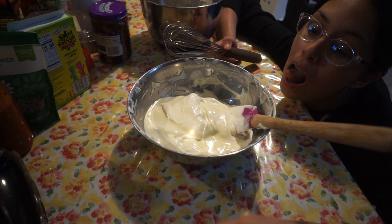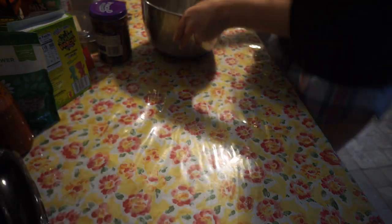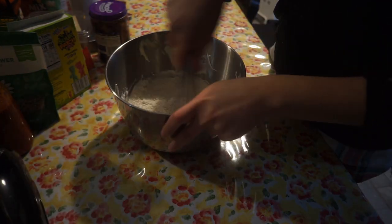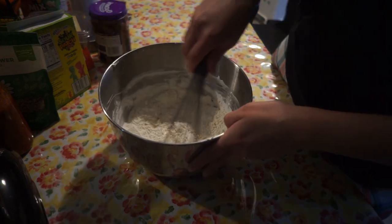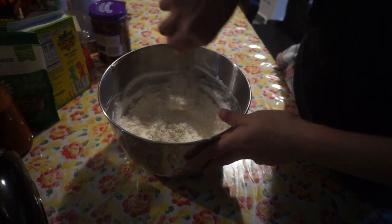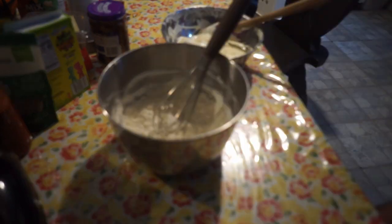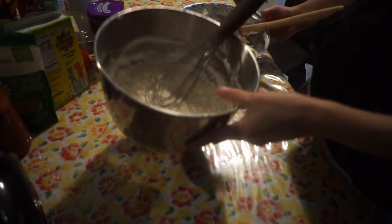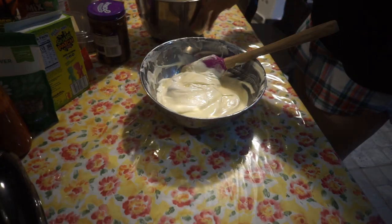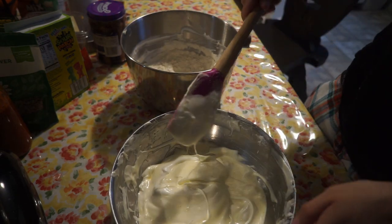Yeah. Okay. So we're going to mix the cornstarch and the flour together. Okay, that's mixed enough. Okay, this is the kind of scary part because I have to incorporate this stuff into that stuff. So, let's do this, I guess.